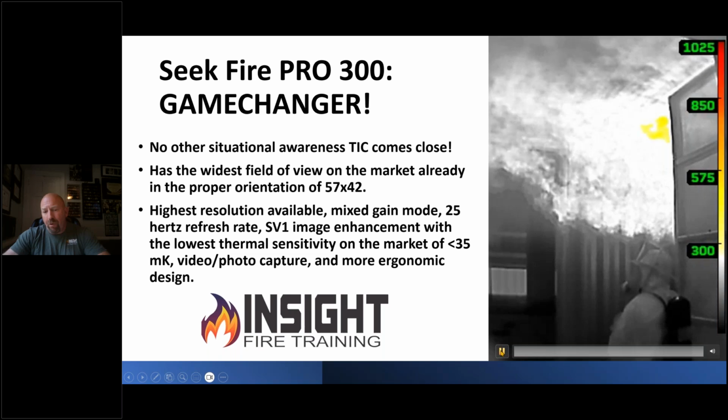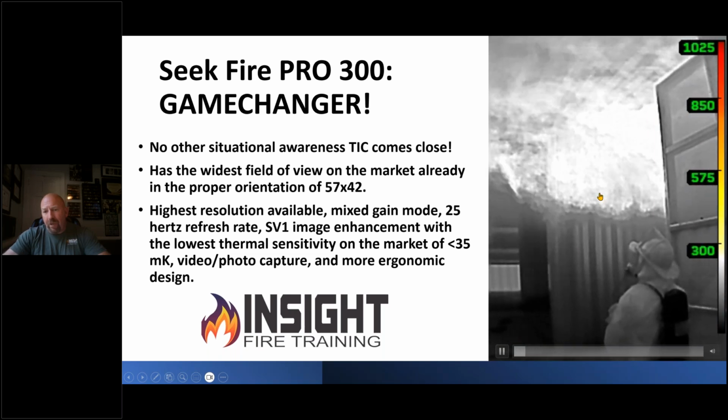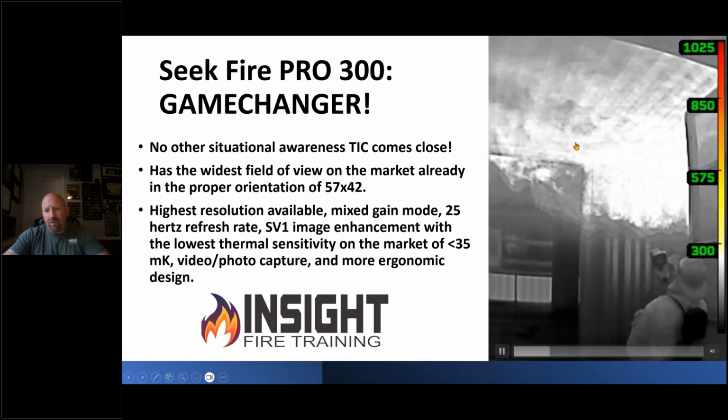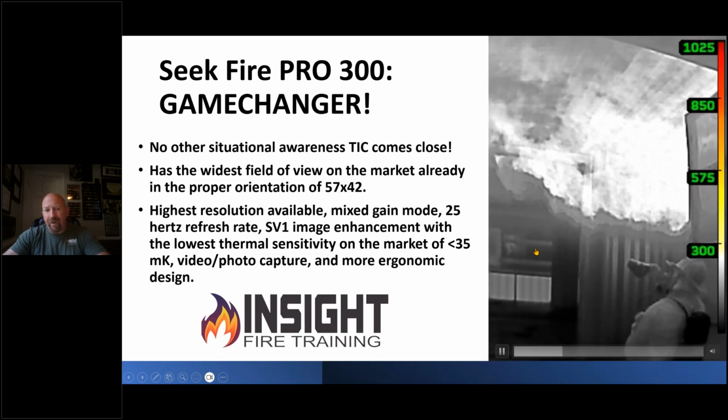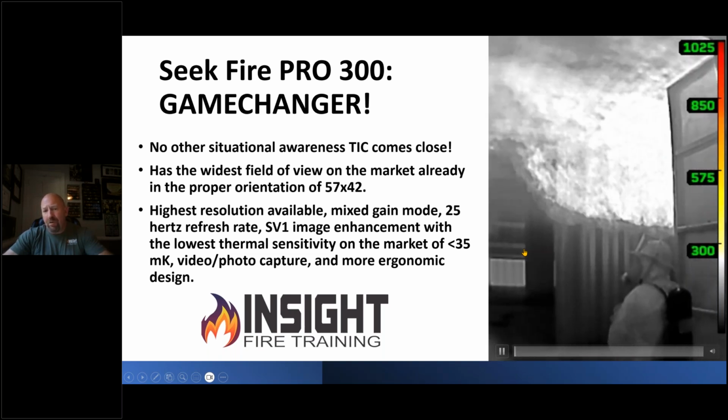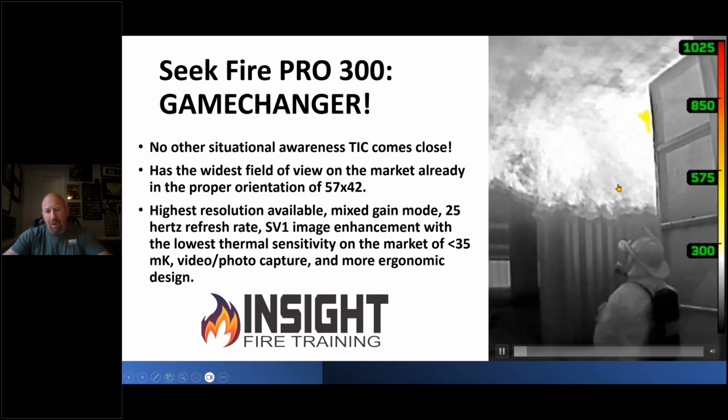You look at this video from Parker, Texas. My guys were training on there. The convection currents are clear and easy to identify, the thermal severity, and locating the seat of the fire. Convection equals direction. You can follow those back to the fire or use it to follow your way out if you were trapped or lost.